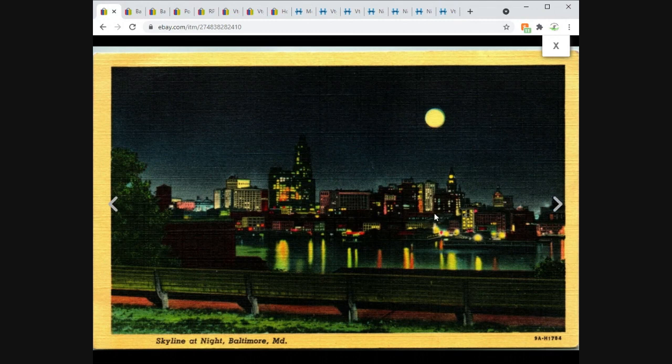Baltimore, Maryland, skyline at night. This card and the next card sold to the same customer. Actually, the next three cards were the same customer. The total on all three is $13.15. They took me up on a percentage off offer that I have on my store. If you buy three, you get 15% off. So they got 15% off. I got a bigger sale than just $2.95.